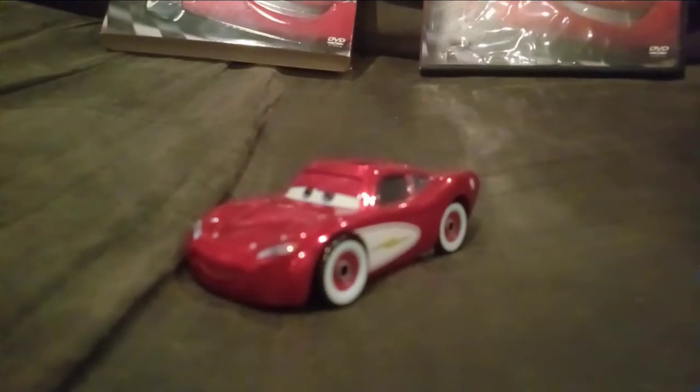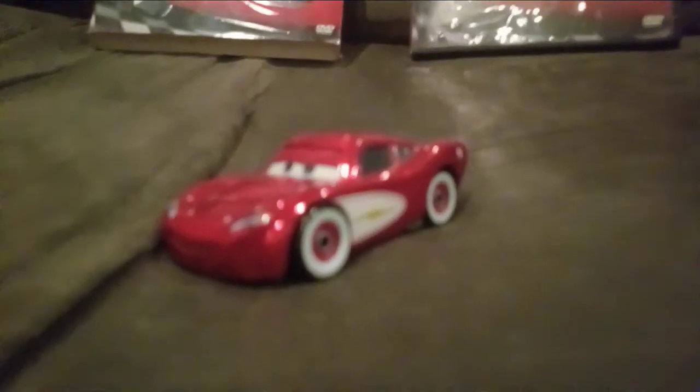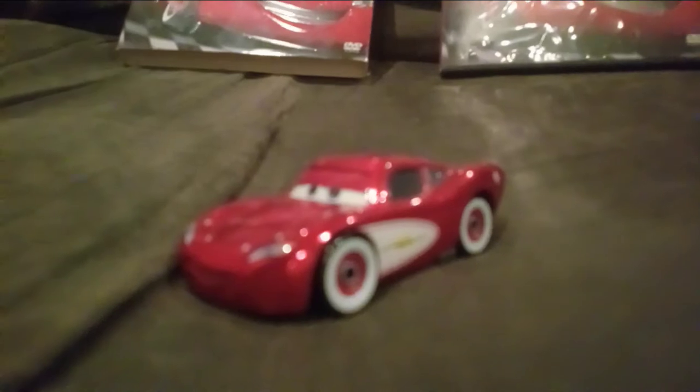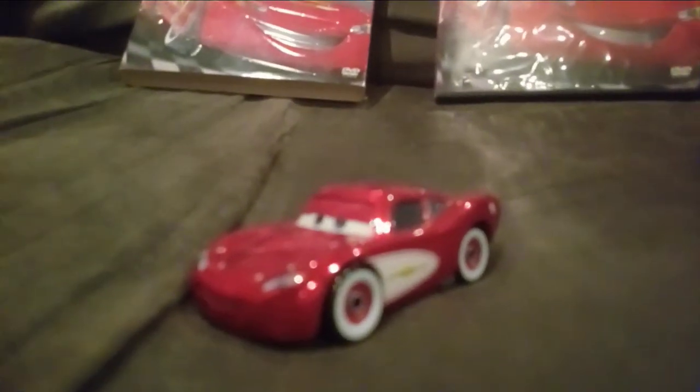Hello, 2006 fans of the original Disney Pixar Cars 1 movie. Today, I am going to review Cruisin' Lightning McQueen, another car from the original movie.